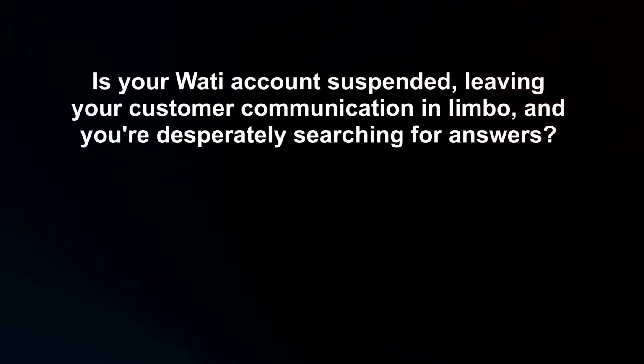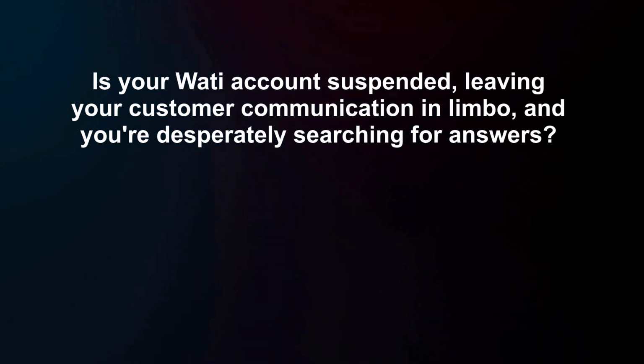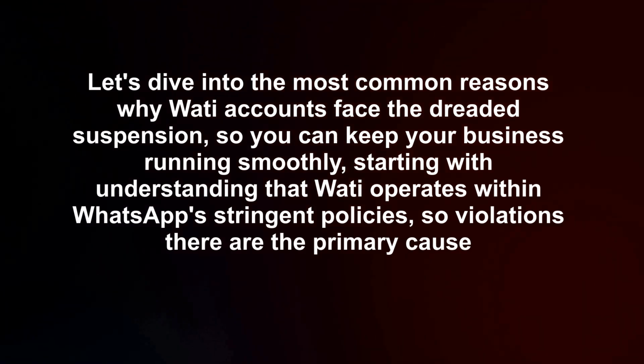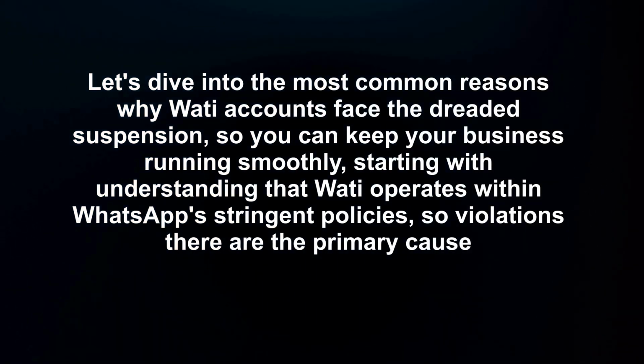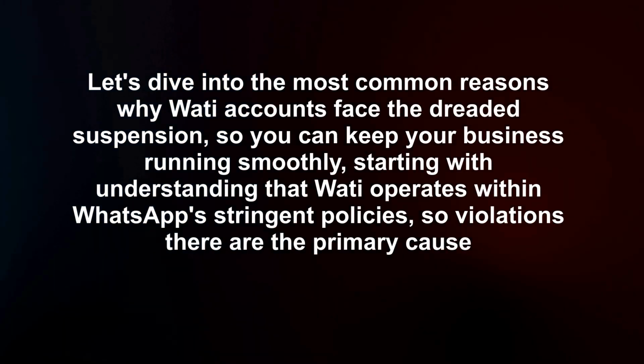Is your Wati account suspended, leaving your customer communication in limbo, and you're desperately searching for answers? Let's dive into the most common reasons why Wati accounts face the dreaded suspension, so you can keep your business running smoothly, starting with understanding that Wati operates within WhatsApp's stringent policies, so violations there are the primary cause.